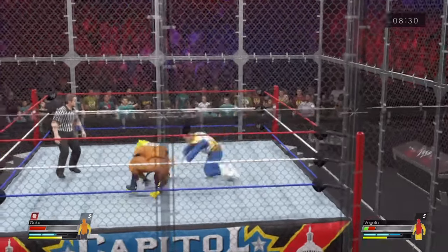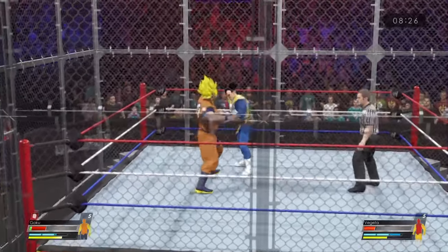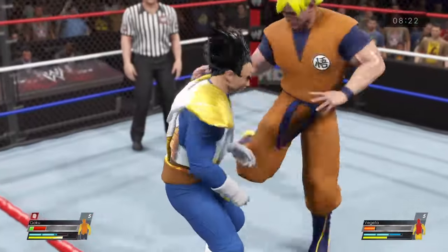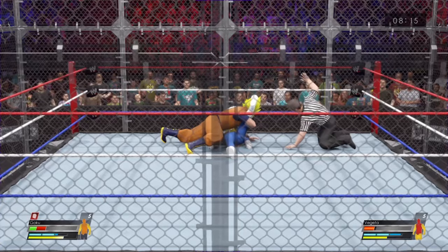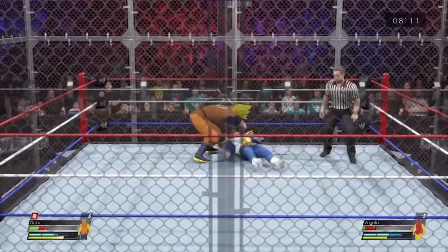Perched up top. And oh, he's there. Vicious combination of strikes. Buffalo strikes. Will it be? One, two. He scores a fall late in the match.